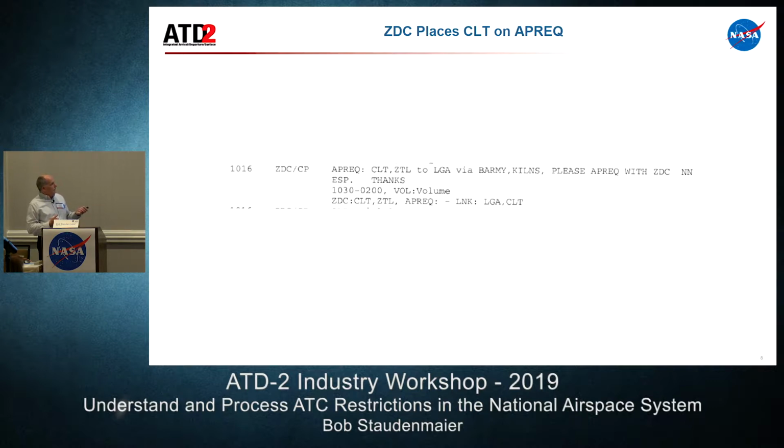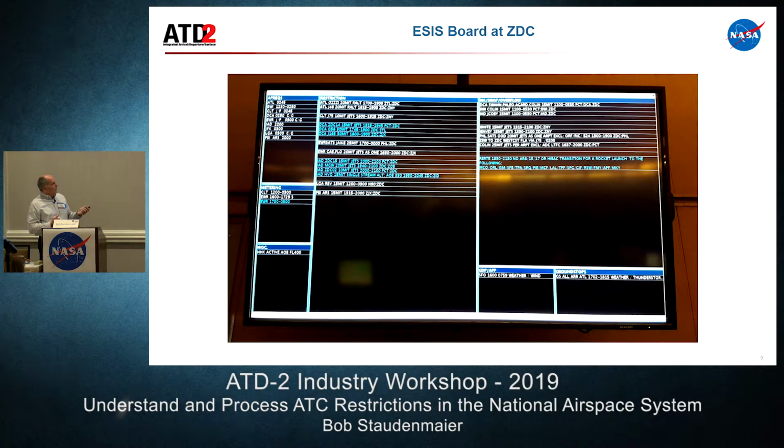He gets it, just APREC over Kilns-Barmy. And then the other thing that would happen back at Washington Center on their ESIS board, Enhanced Status Information System. I know all the acronyms, I just don't know how to letter them all the time. So this is the ESIS board that would be overhead at a lot of centers in the TMU unit, and also in each area on the control room floor at the center.